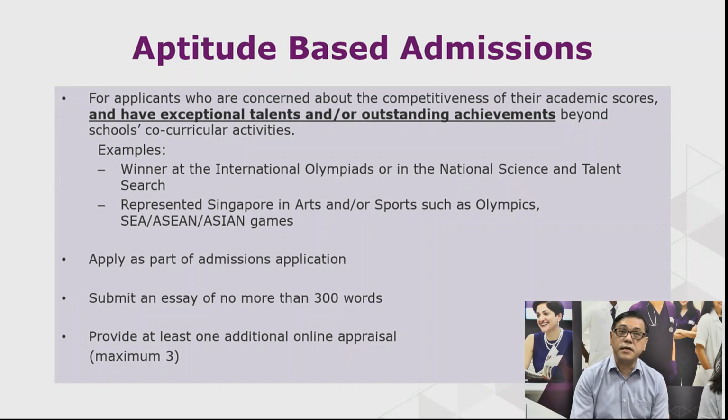Okay, there's this aptitude-based admissions. These are for applicants who are concerned about the competitiveness of their scores, but have exceptional talents and outstanding achievements beyond schools' CCAs, right? So this is not applied separately, but applied as part of the admissions application. And you need to submit an essay of not more than 300 words and provide an additional referee.